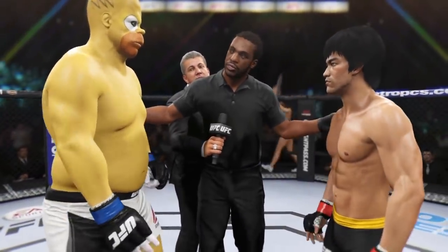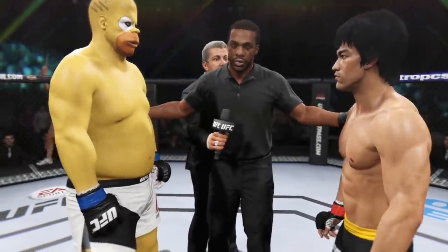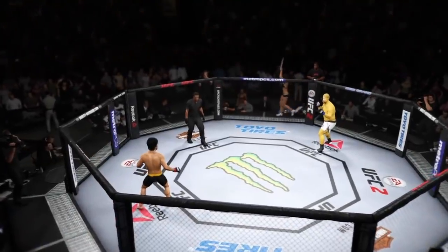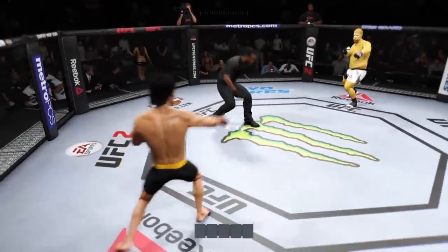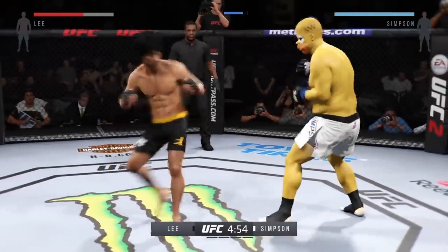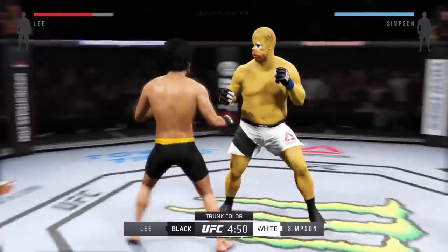You've been given your instructions in the dressing room. Protect yourself at all times. Follow my instructions. We will have a clean fight. Touch gloves, let's make it official. They touch gloves. Bruce Lee, Big Daddy. Here we go! Fight scheduled for five-minute rounds. White trunks for Big Daddy, black trunks for Lee.